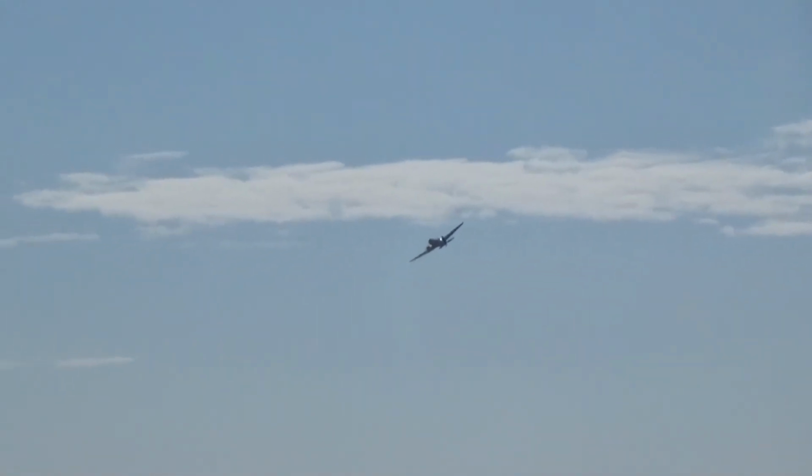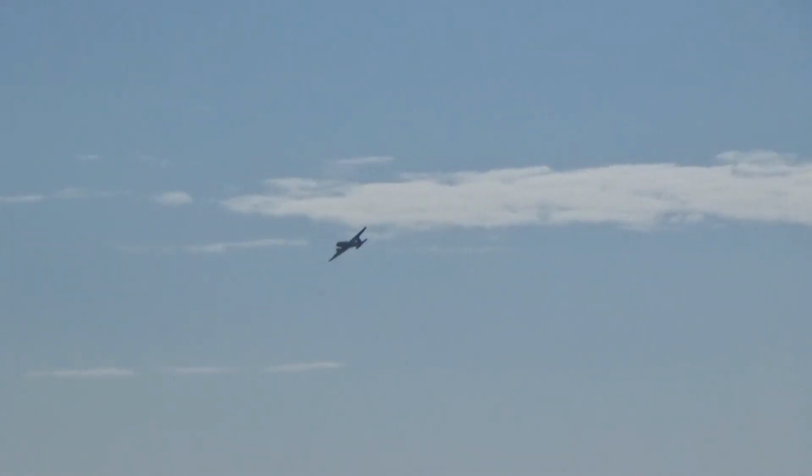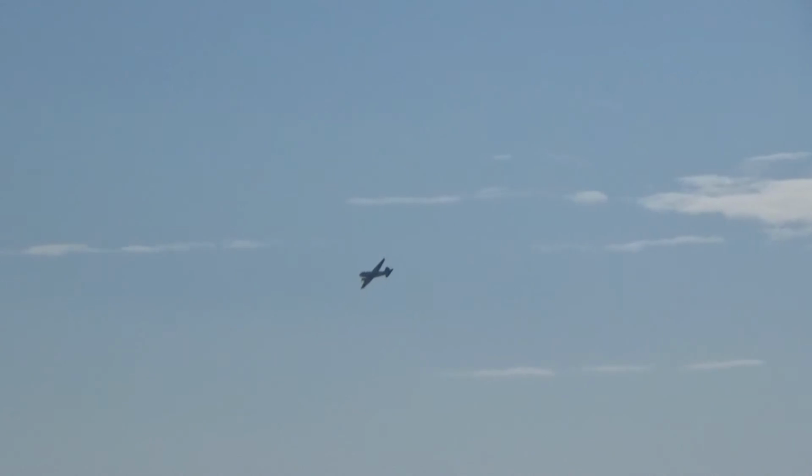The Douglas C-47 Dakota is without doubt one of the most successful aircraft designs in history. It became one of the world's most famous military transport aircraft and saw widespread use by the Allies during World War II and subsequently by air forces and civilian operators worldwide.